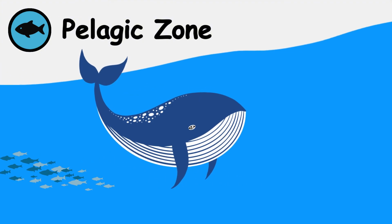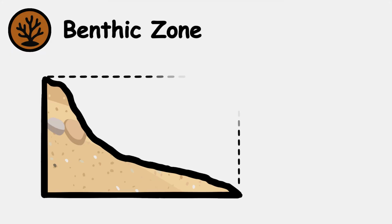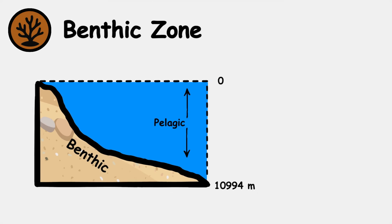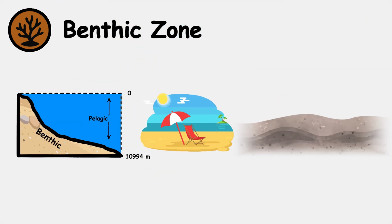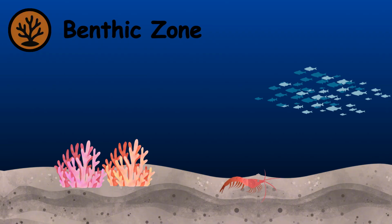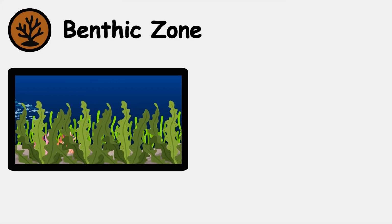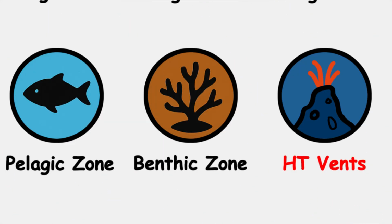Benthic Zone, the ocean floor itself, spanning all depths from shallow coastal areas to the deepest trenches. This zone includes everything from sandy beaches to abyssal plains to deep-sea trenches. Benthic communities vary dramatically with depth. Shallow benthic zones support coral reefs, seagrass beds, and kelp forests. Deep benthic areas host slow-moving scavengers and filter feeders that process the constant rain of organic matter from above.